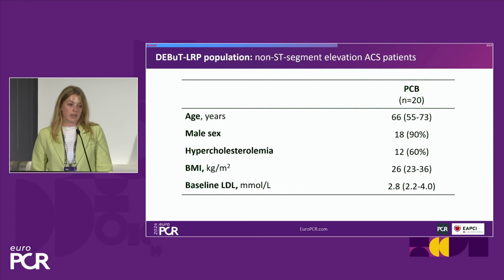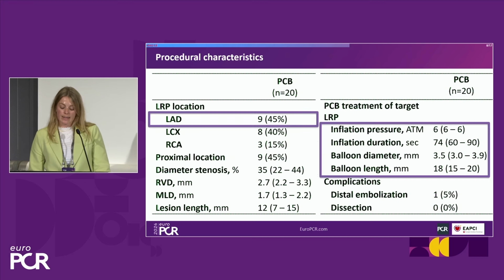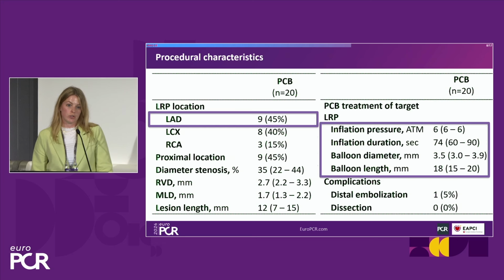Here we have the baseline characteristics of the study, so not very surprising, with a median age of 66 years old and a baseline LDL of 2.8. And the procedural characteristics demonstrate that most lipid-rich plaques were located in the LAD, and that all lesions were treated under nominal pressure, so only 6 atmospheres, for a duration of at least 60 seconds. There was one complication that occurred, which appeared as distal embolization, and this resolved quickly after intracoronary adenosine and nitroglycerin administration, and alternatively, this could also have been spasm.